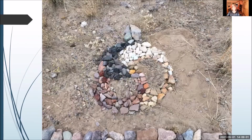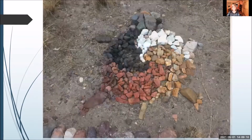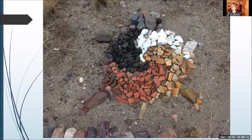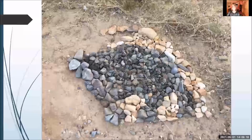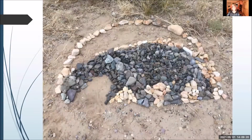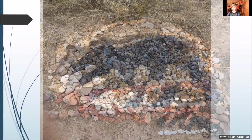And this is my tortoise in rock using the four colors, swirling them like a pinwheel. After a rain, the colors are absolutely stunning. And here's my bear, one of my bears. This is the little bear. He's walking and he's on top of an eagle feather.